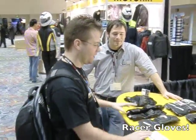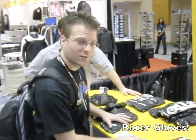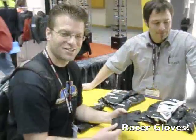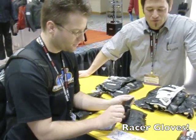Here we are at the Indianapolis Dealer Expo with Racer Gloves. Now they've got a bunch of new stuff this year. We've got some stuff that we've already recorded, but take a look at this glove here. What was this glove called? The Securo. This is the Securo. Check out this new glove from Racer. It's called the Bubble. What can you tell us about this glove, Jason?